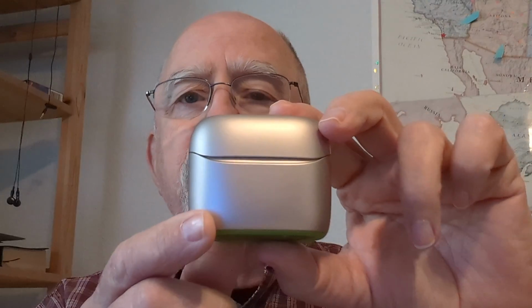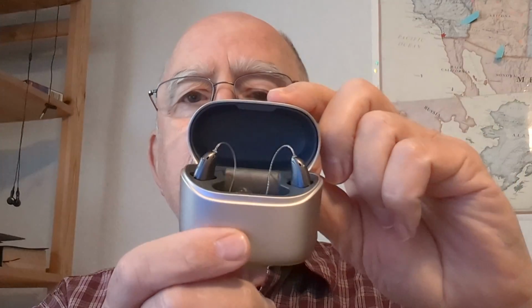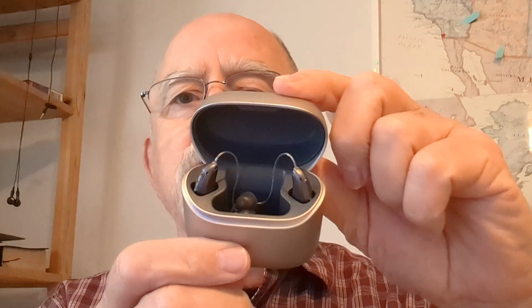They came in this nifty little case. You put them in there at night and charge them up, and next morning you're ready to go. They last all day.